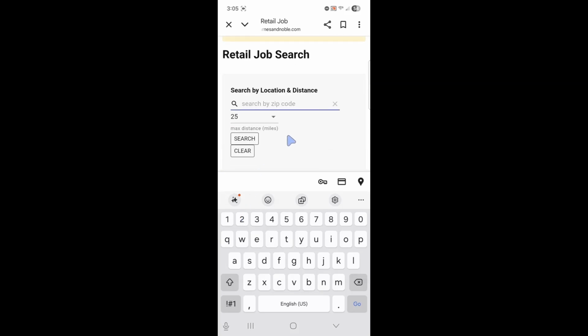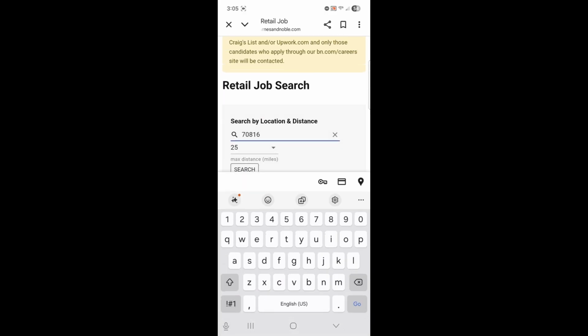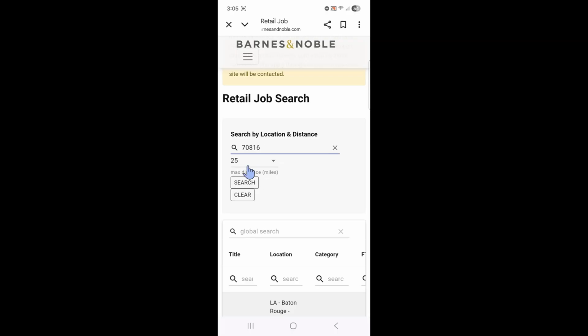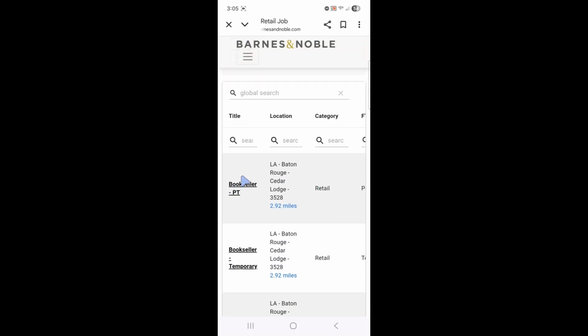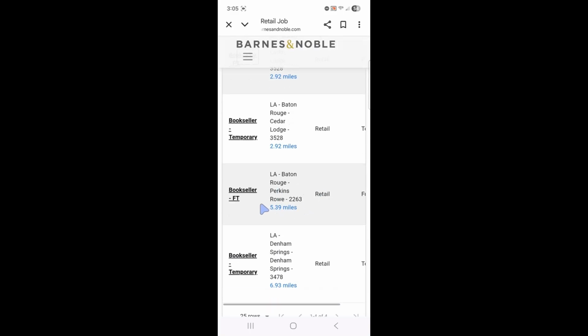And it'll have us search for our location. We're going to go ahead and put a local zip code, just the library zip code 70816, and then press search. It'll bring up all of the retail stores that are within 25 miles of this zip code. Obviously, you would use your own zip code here to get a more accurate listing. So it'll show you what the title is, and then right next to it, it'll show you its location and how far away it is from you. I think we're probably going to apply for the full-time bookseller position for the Baton Rouge Perkins Row location.